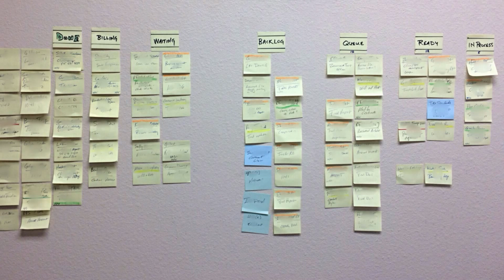And this is an attorney. This is their system, okay? And you notice the columns: done, which is supposed to be all the way on the right; billing, which is pertinent to us; waiting, which I use a column like that too. Backlog is a list of everything that needs to be done, sort of a brain dump of everything that needs to get done. Queue, ready, and in process. So that's that person's example.